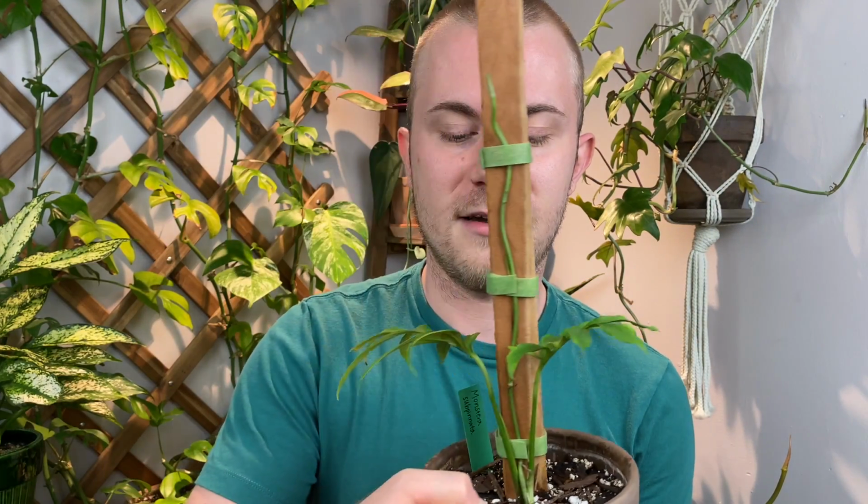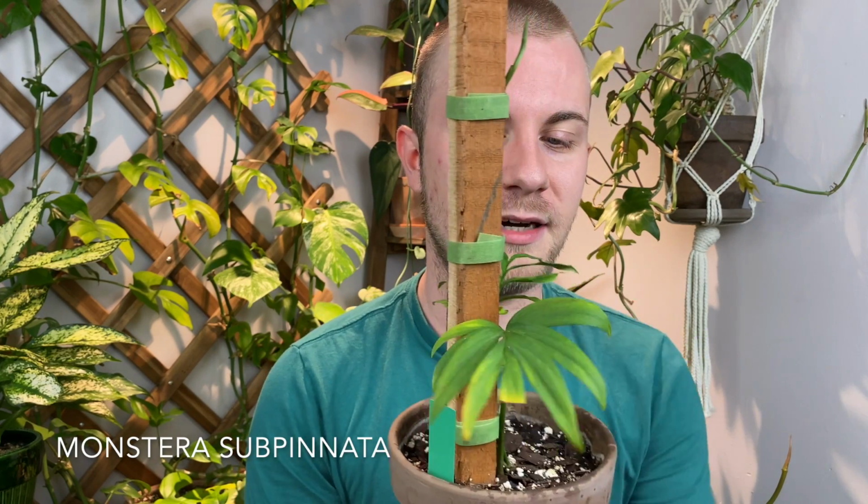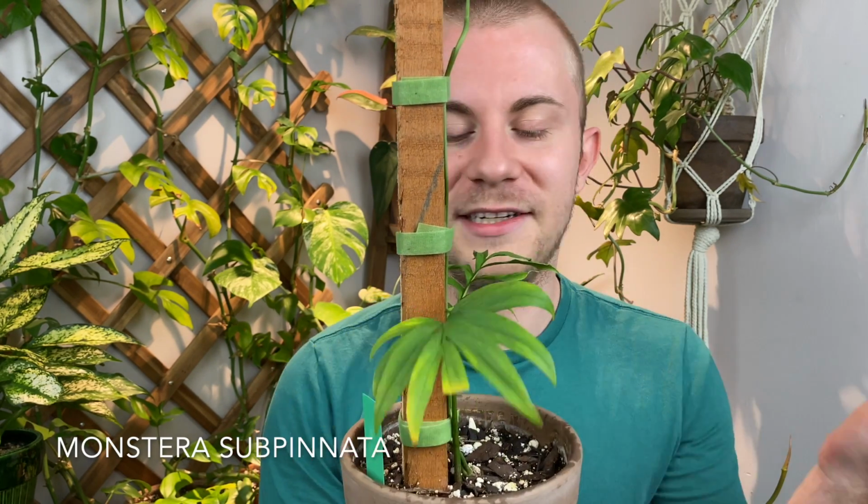So I have one more aroid to talk about for this month's plant haul. This is a Monstera subpinnata. So a very fun looking plant.